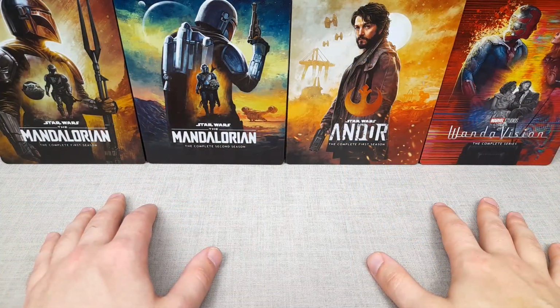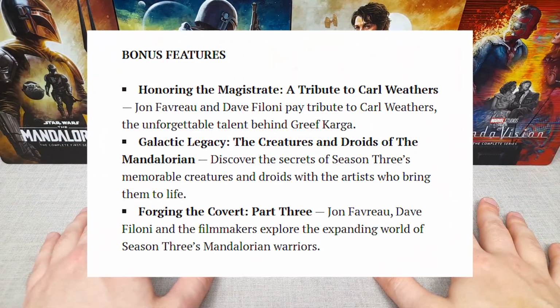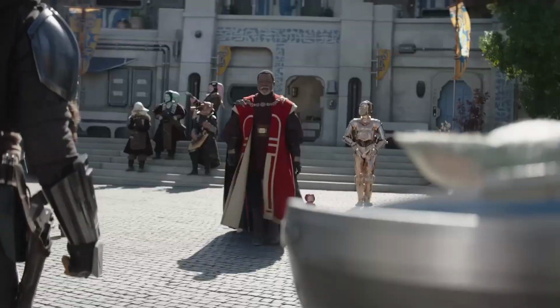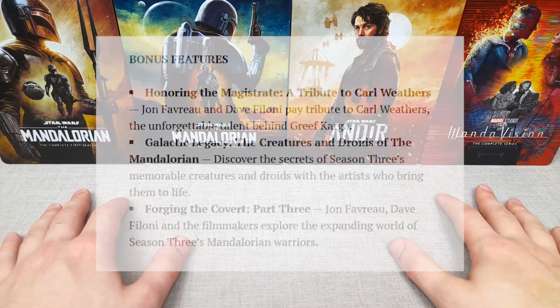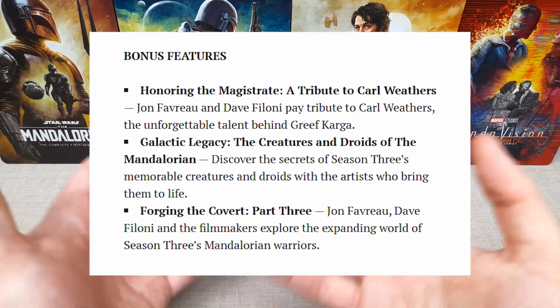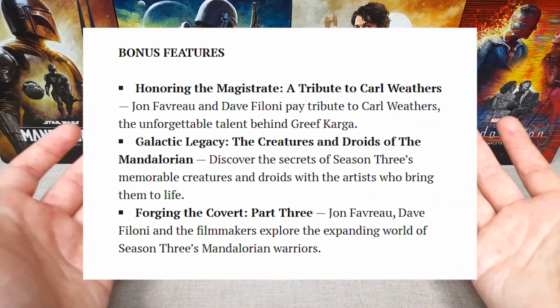For the bonus features, there's a tribute to the late Carl Weathers who played Greef Karga across all 3 seasons of the show. One hell of an actor, and I was deeply saddened to hear he had passed away. Galactic Legacy, looking at the creatures and droids featured in Mando Season 3, is of interest.